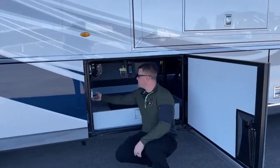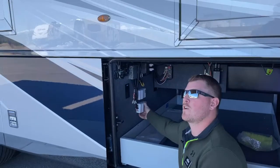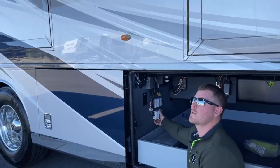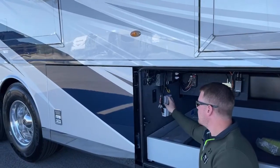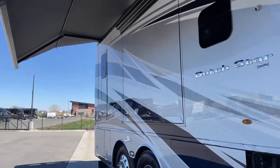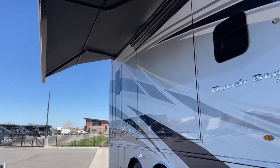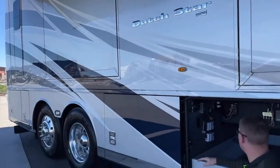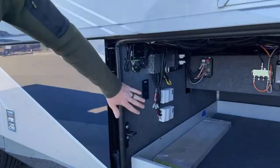Now on the side of this bay, there's a couple things going on. First, we have our awning controllers. So if for some reason you ever lost your remotes, you could put the awnings in from here as well. You've got two controllers, one for the front, one for the back. I just push the button and now the back awning is retracting. And then also in this bay, we've got two 110 volt outlets, just for if you're sitting outside and need some power, it's right here for you.